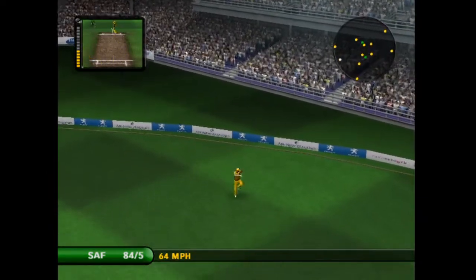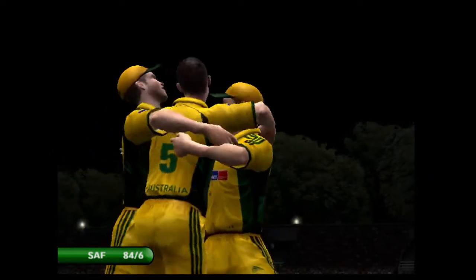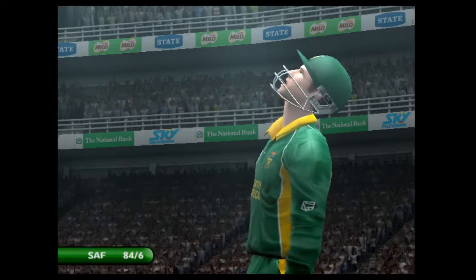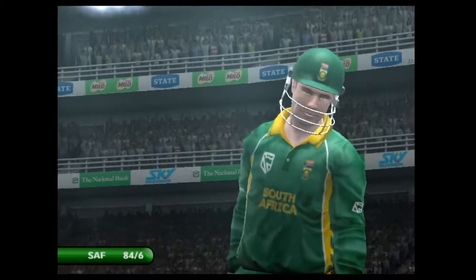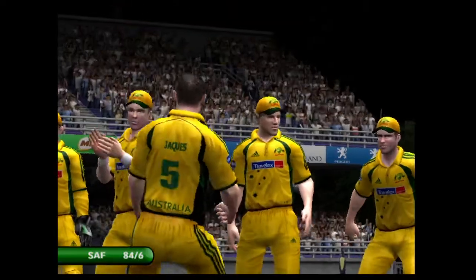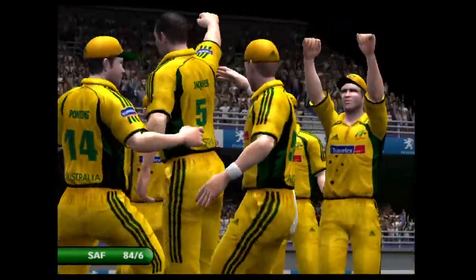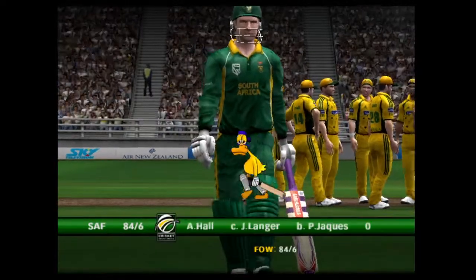Beautiful piece of fielding. Well held. Well taken. Well taken. You know, he never looked like missing it. Chuck gets his third wicket. Paul goes for a duck.